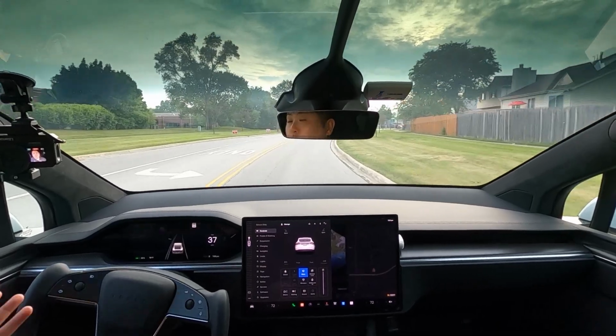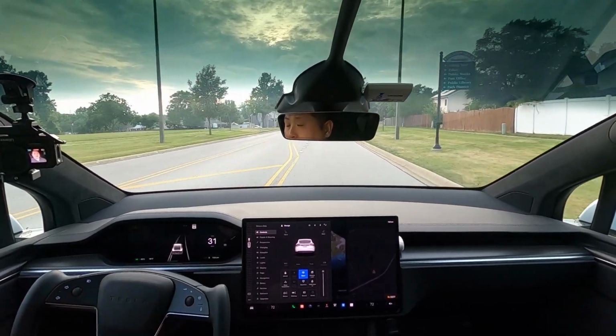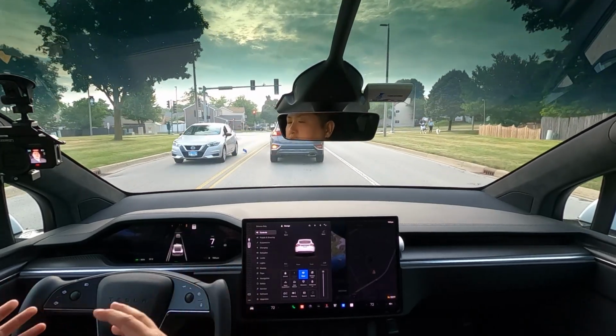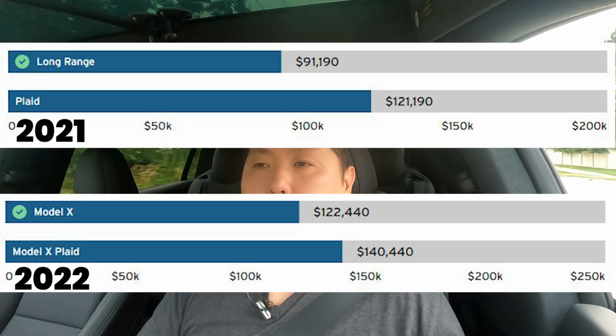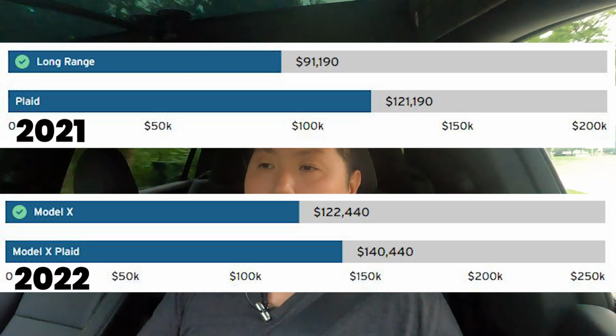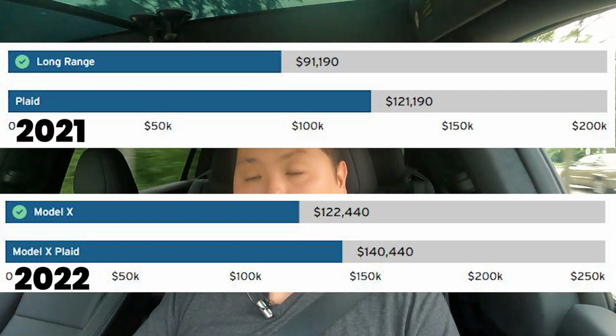Now, speaking of price, unfortunately, the 2021 Model X was much cheaper than the current 2022. Unfortunately, you couldn't even get one. Due to supply chain issues, this new redesign, even though technically it came out in 2021, no one got it in 2021. Everyone started getting it in 2022. So it really depends on when you ordered it. But Tesla did change the pricing on this Model X in a big way. The base model went up by $30,000, and the Plaid also went up by nearly as much. So now it costs like $30,000 more to buy a regular X or an X Plaid.